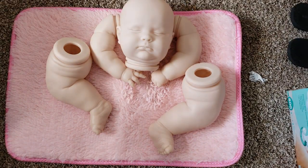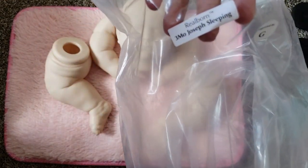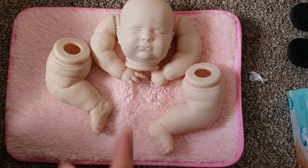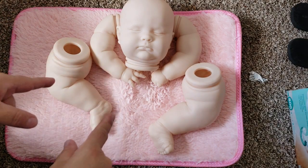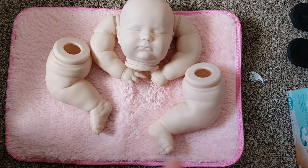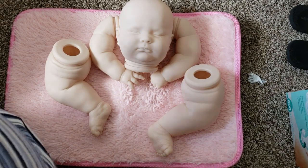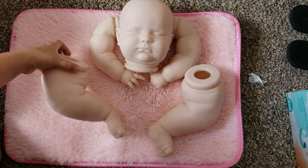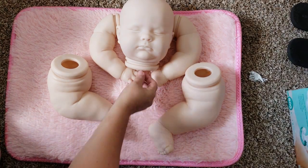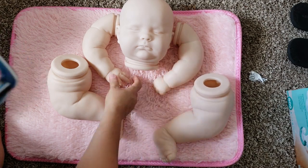Yes, I am super excited. Three-month Joseph sleeping. I'm going to make this kid a girl. Yes, I'm going to make this kid a girl, and maybe later I'll get another one and make it a boy, because I like them so much, because of the chunkiness, because of the size, and it's going to be so much fun reborning this baby. Oh my goodness, I'm going to enjoy reborning this baby.